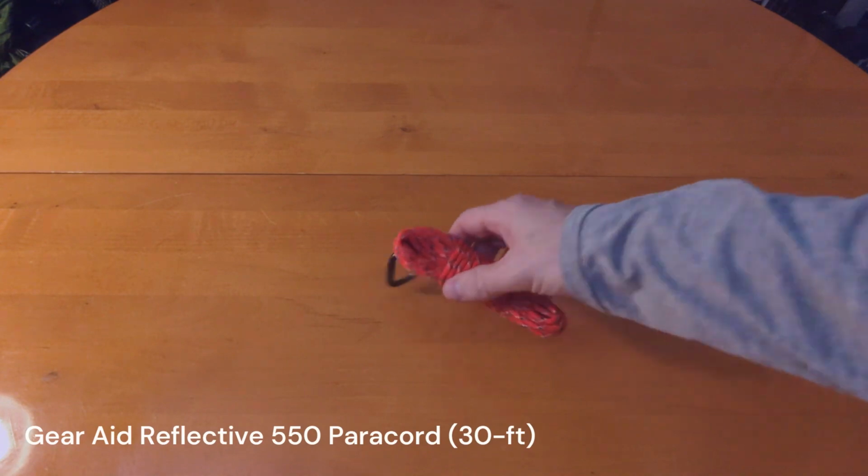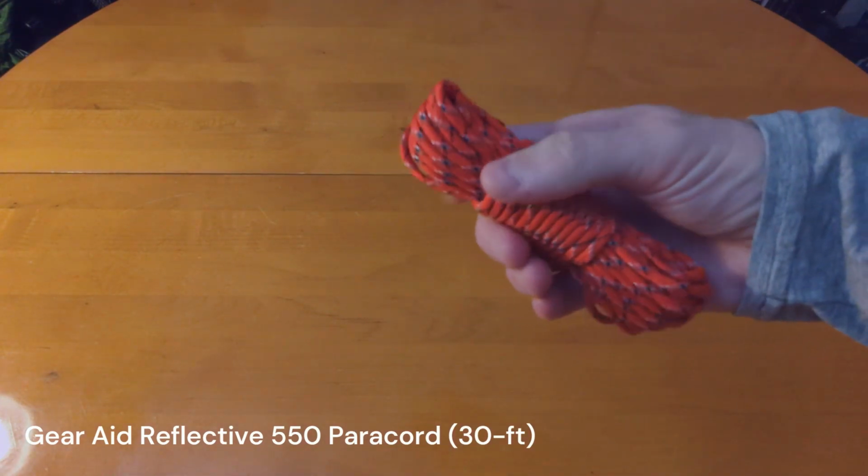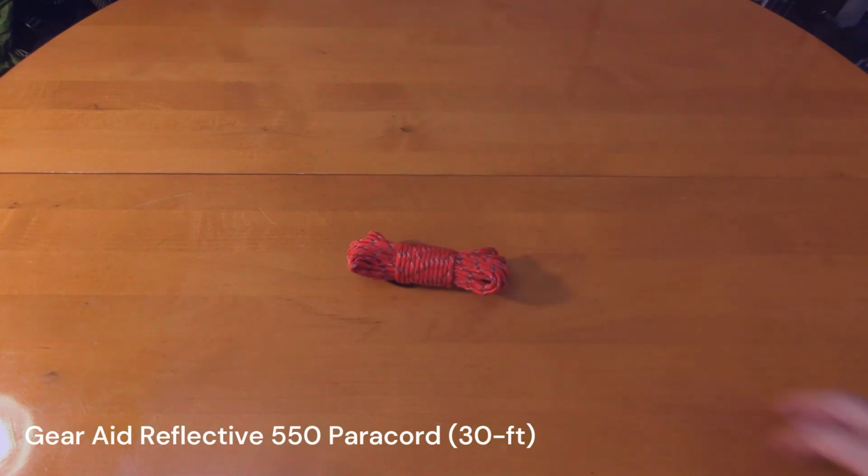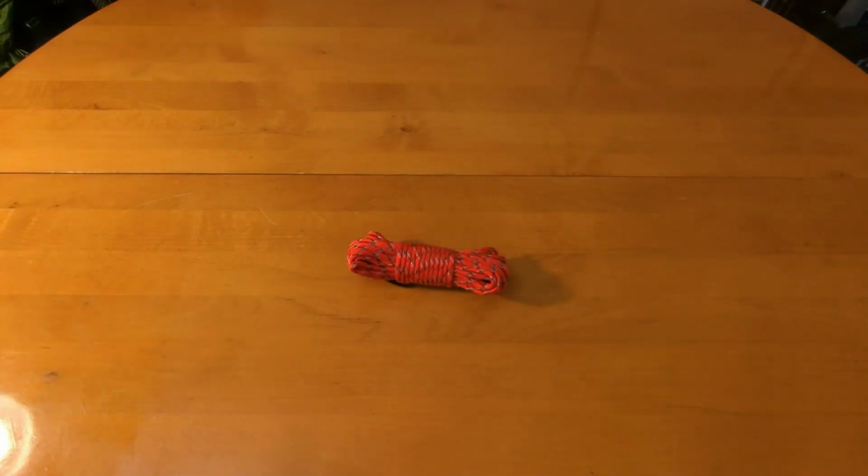I like to carry a 30-foot length of reflective 550 paracord with me. It has many uses, including repairs, tent line replacement, temporary lashings, and more.